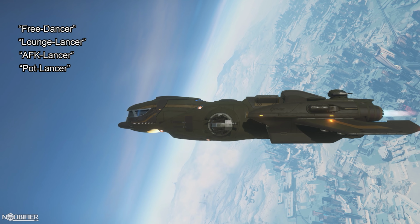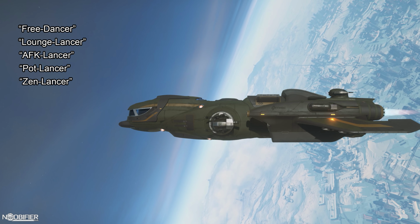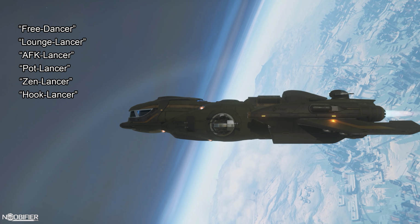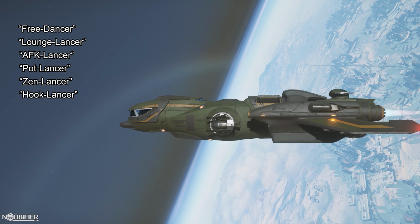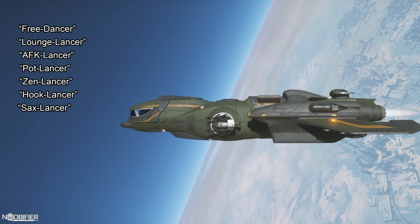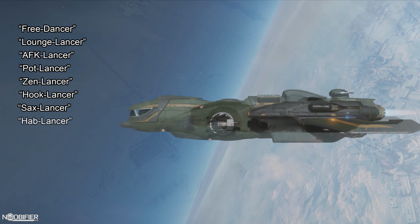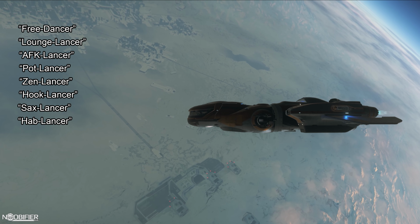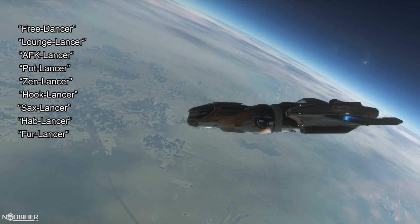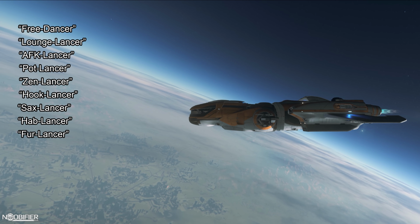The Pot Lancer with specialized equipment for growing pharmaceuticals. The Zen Lancer is a mobile spa for servicing microTech rooftop to rooftop. The Hook Lancer is designed like the CH-54 for picking up full cargo containers. The Sachs Lancer, which replaced the weapons for massive speakers to play jazzy saxophone music. The Hab Lancer, which as the name suggests is a portable easy hab. The Fur Lancer, with specialized cages for transporting furry creatures or people who think they are furry creatures.